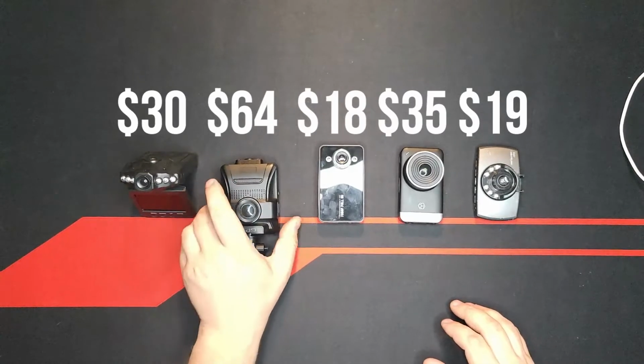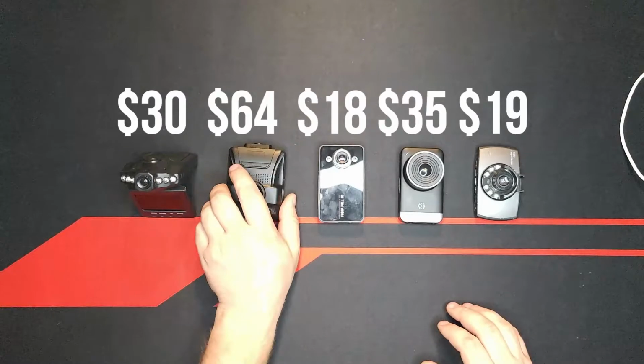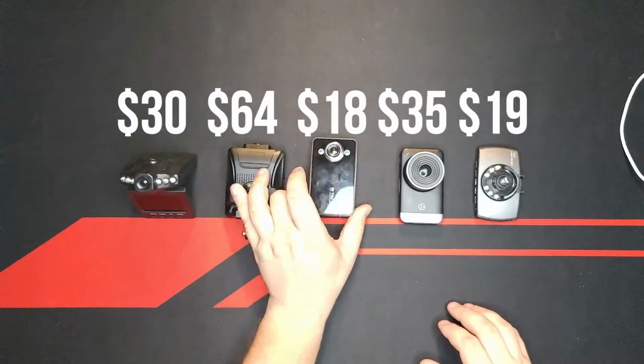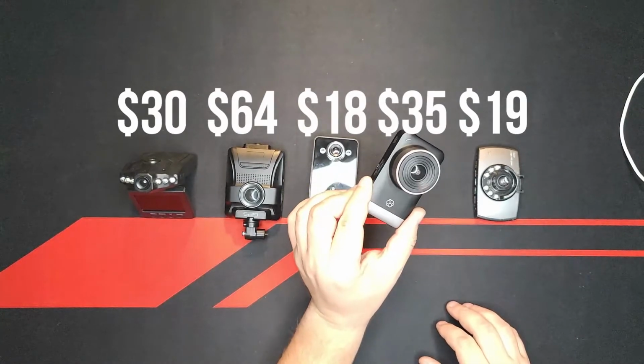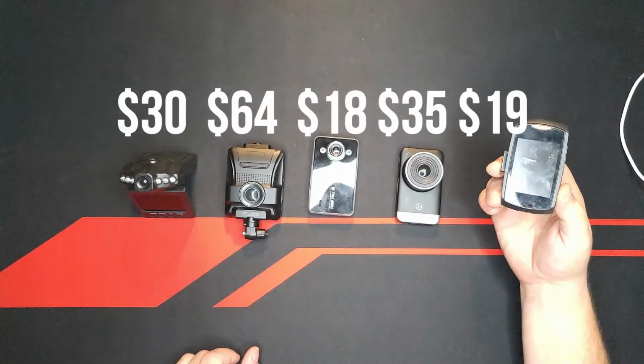Second one, almost garbage but not worth $60. Third one, pure garbage even for $2. Fourth one is the absolute best camera I've ever owned. And fifth one, the worst I ever owned.